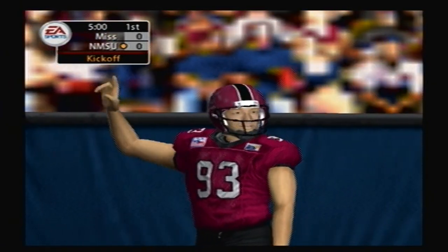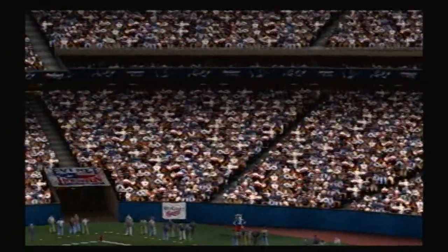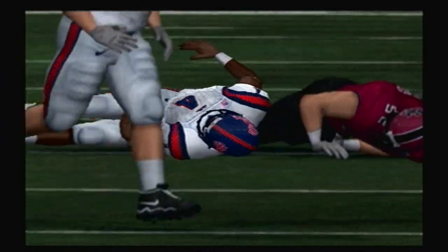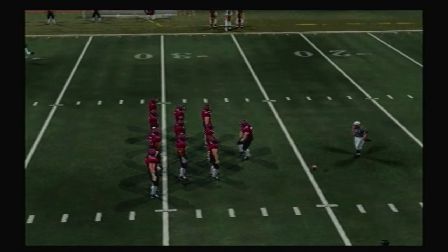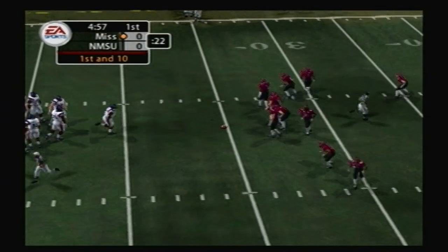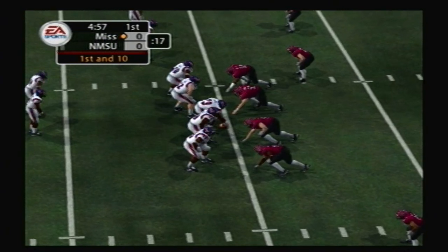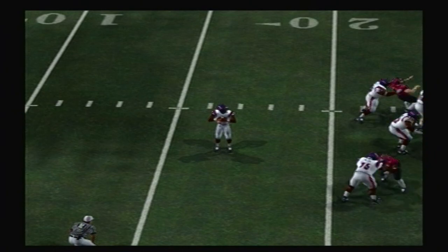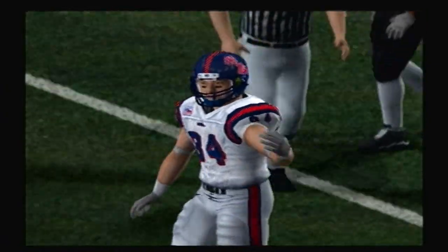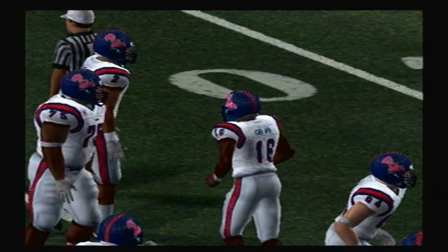New Mexico State has the ball teed up, and we're ready for kickoff. Kicks it off. Number four fields it at the seven. They'll go to work at the 25-yard line. Number 16 lines up in the shotgun. Looks across the middle. Got it. And they get the first down on that completion, Coach. That was a very nice first down conversion. The key to that play was the fact that the quarterback had plenty of time to look downfield.